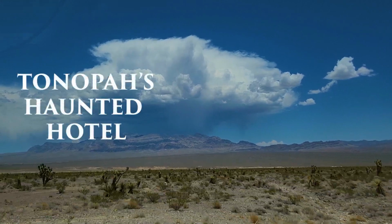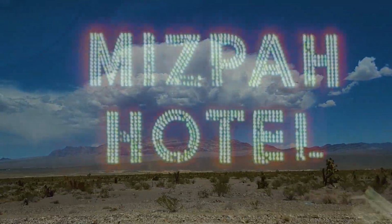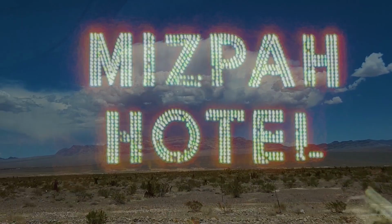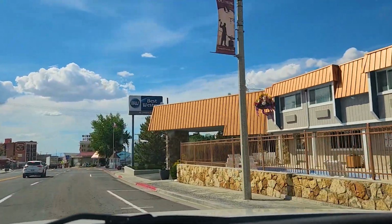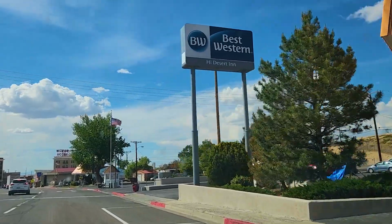We went to Tonopah's haunted motel, the Mizpah. The drive was riddled with dust devils. Upon our arrival into the small town, we could see the Mizpah looming in the distance.